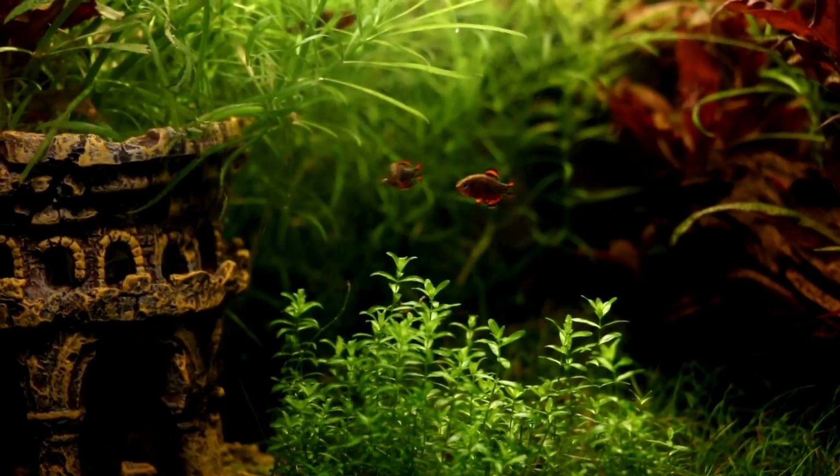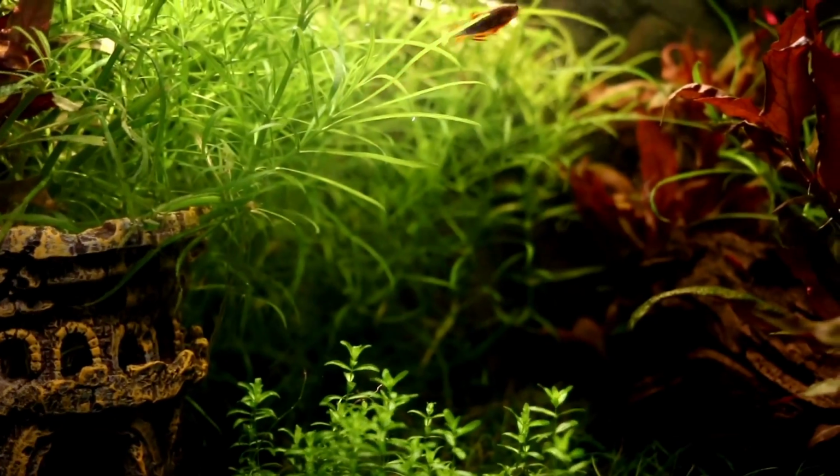Choosing the right fish for your aquarium can be a little daunting at first, but if you choose from this list, you'll have nothing to worry about. Just remember to take your time, do your research, and have fun.